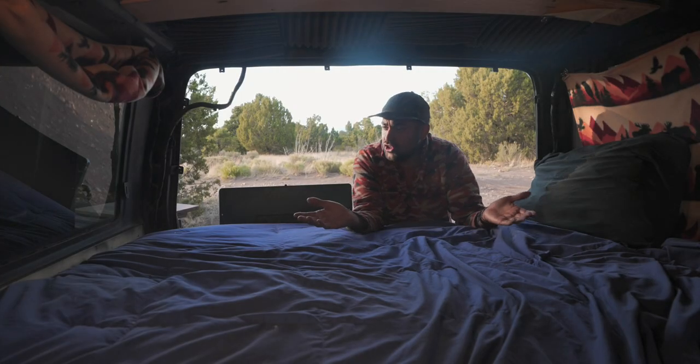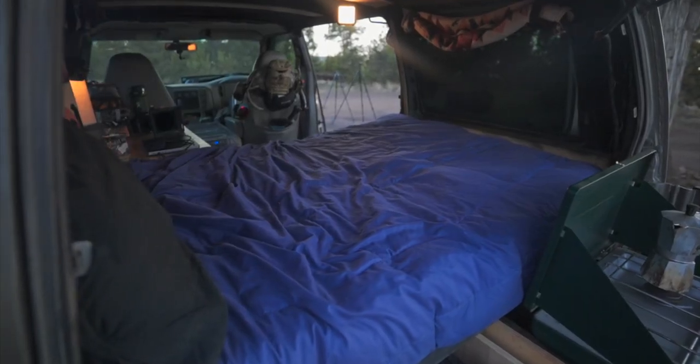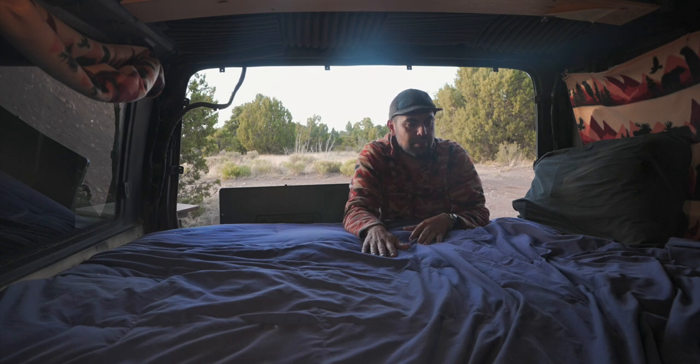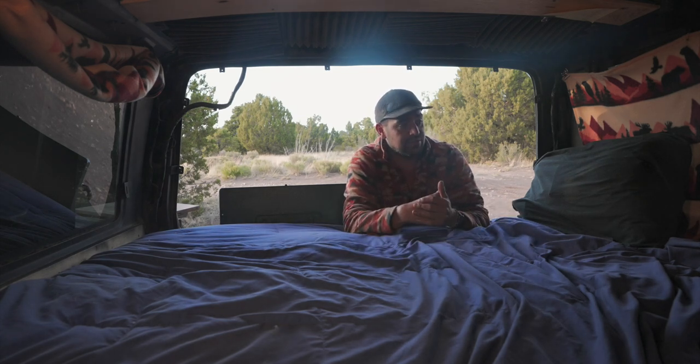Here's my luxurious, humongous bed in the smallest van you can possibly fit a giant bed in. Like I said before, 40 inches and about 70 inches window to window. Memory foam from Target. Amazing. I had to cut it, of course, to have it fit.